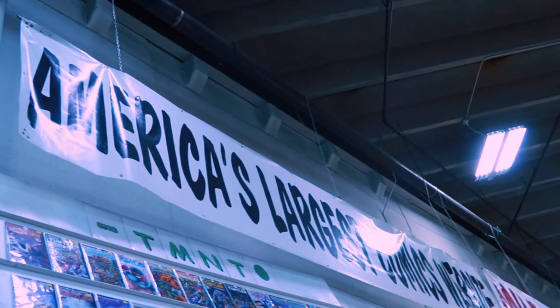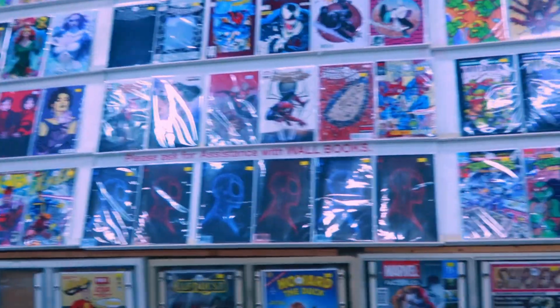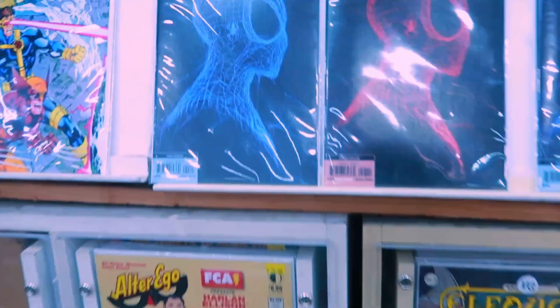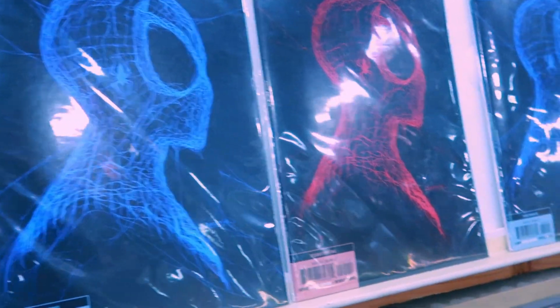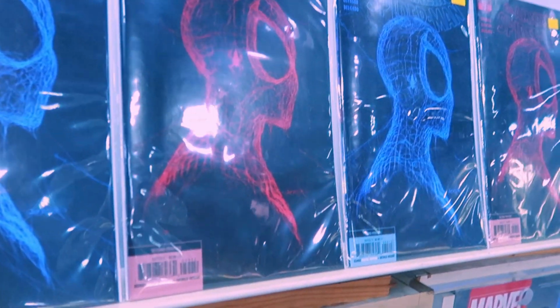Alright, so as you can see, we have America's largest comics website. They have a whole lot of Marvel comics just in this one area, and as you can see, just this wall alone is purely Spider-Man. You can see down here we have this iconic Amazing Spider-Man number 55 with the cover art done by Patrick Gleason. We did just meet Patrick Gleason at Denver Fan Expo, and he was signing a whole lot of versions of this comic book. So it is really awesome that they have all these.